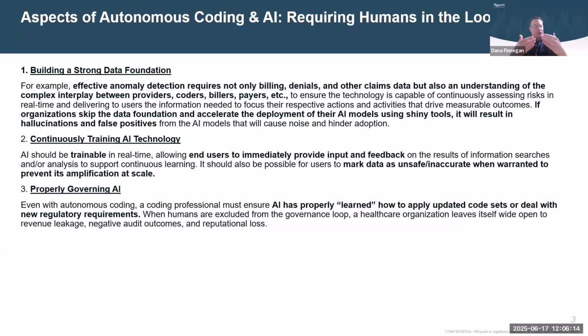So once it really starts to work and you're seeing those positive results, you have to always make sure that you're doing some QA. In other words, you want to make sure: is it applying updated code sets? Is it really understanding new regulatory requirements? That just doesn't happen by trust.